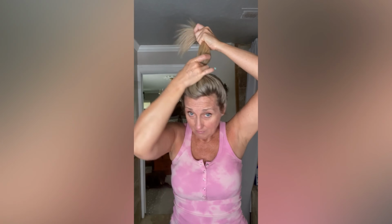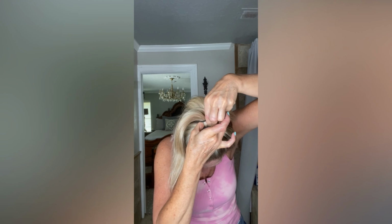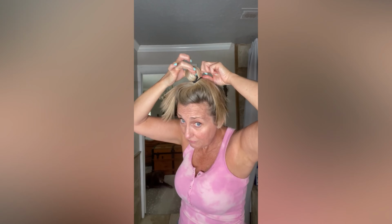So now I'm gonna not let go, and I'm gonna pull this rubber band over the top, and I'm just gonna start pulling out with my thumb and my finger. I'm just gonna start threading that loop through there, just like that, until I get it just enough that that's about how tall my loop is.